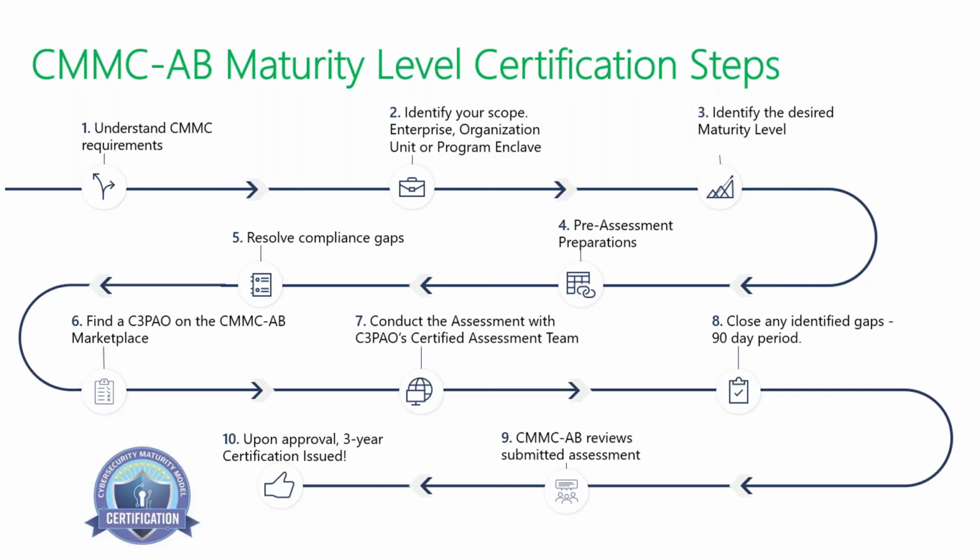At the CMMC-AB marketplace, there's a search engine. You can search for RPs like me or auditors. Once you're ready, you find an auditor that's most likely nearby you or one that's available, and then schedule that audit. So number 7, conduct the assessment with the team.